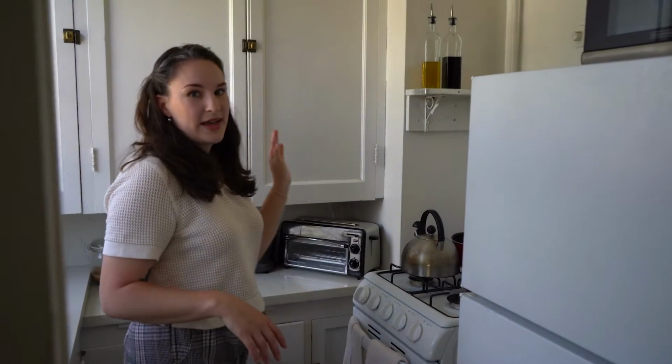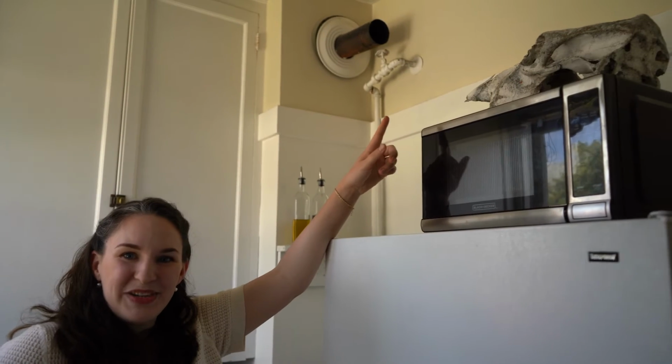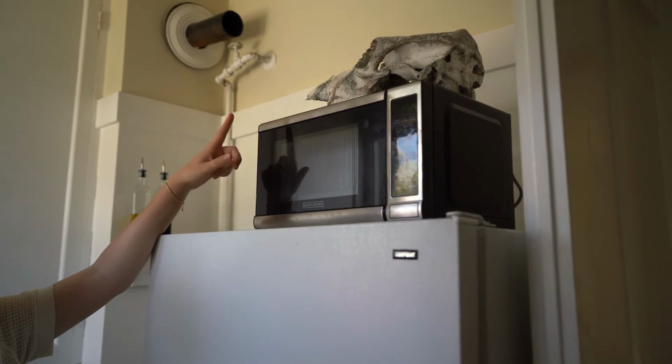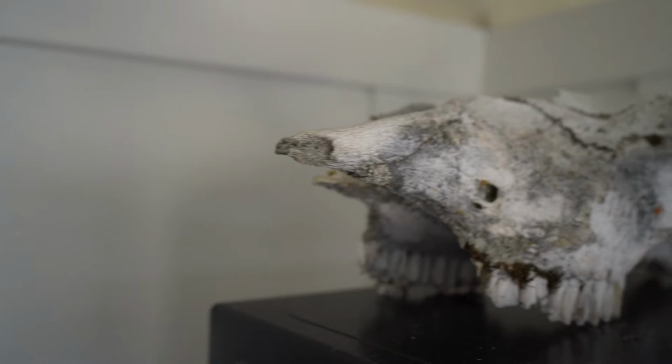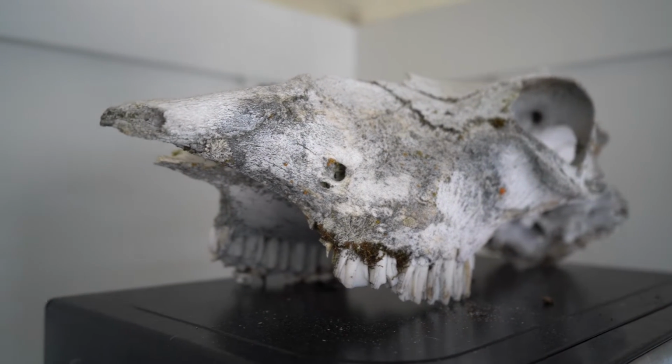And then I think the last detail that I want to show you guys in here is this guy who keeps me company when I cook. His name is Fred. I picked him up when I was in the field doing archaeology this summer. He is a cow skull. And I asked the district archaeologist if I could take him, and he was like, if you can carry him out of the field for the rest of the day, sure. Turns out cow skulls are a lot heavier than you think they're going to be.